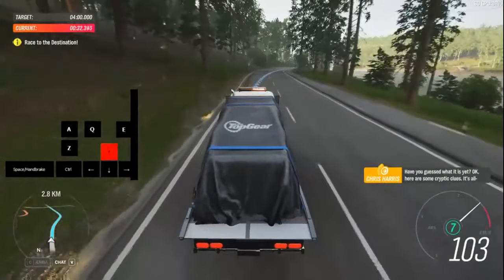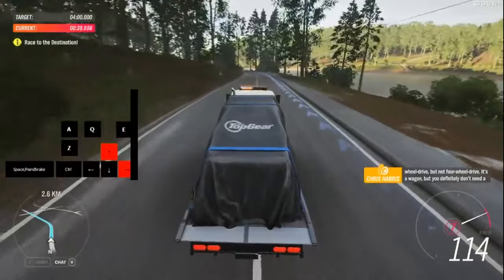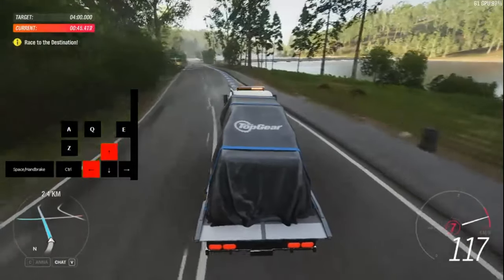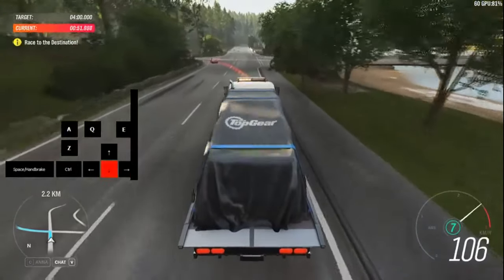Guessed what it is yet? Okay, here are some cryptic clues. It's all-wheel drive, but not four-wheel drive. It's a wagon, but you definitely don't need a horse to pull it. In 200 metres, turn left. Turn left.